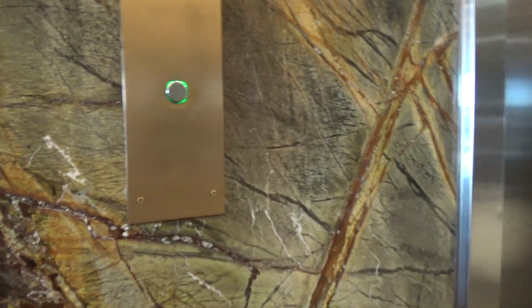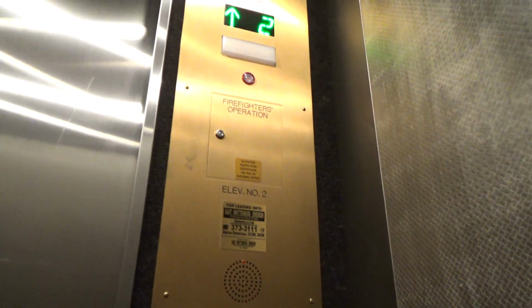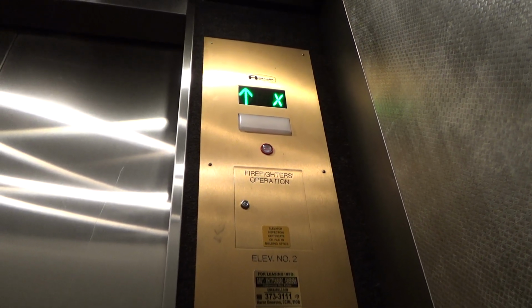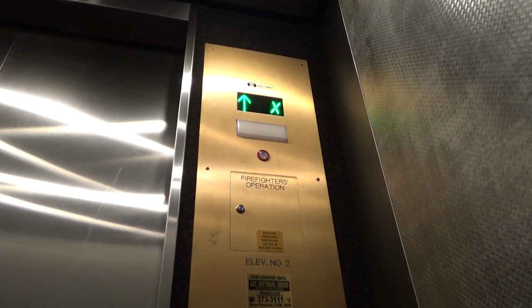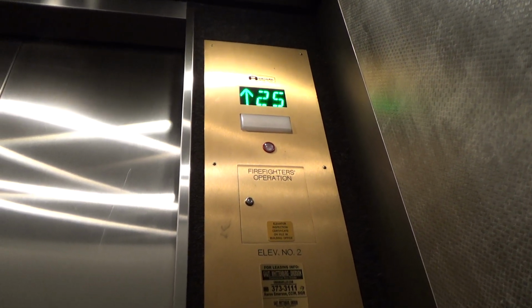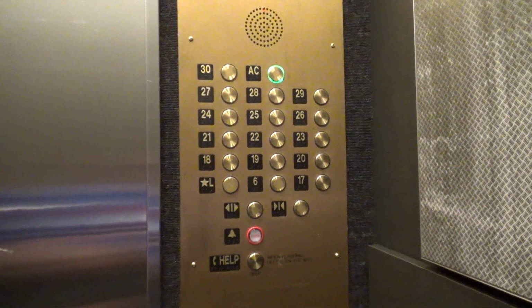These are the high-rise elevators here at the tallest building in Amarillo, Texas. These have been modded on this side. It's almost twice the height of the second tallest building.